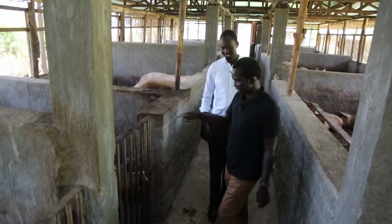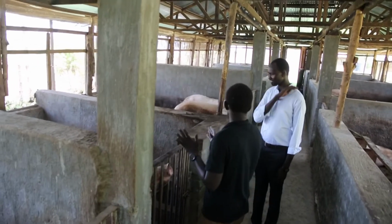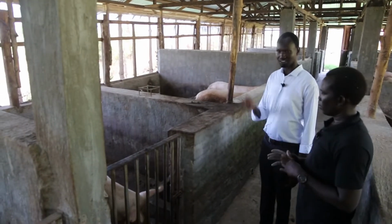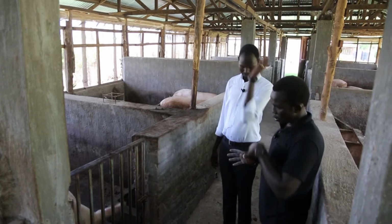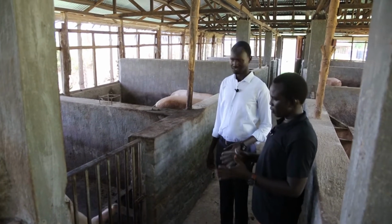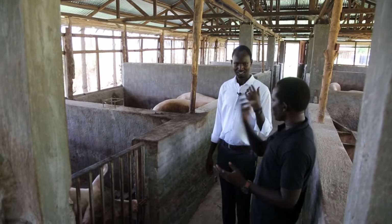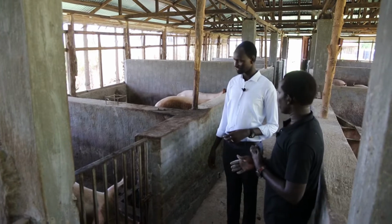Yeah, this is our main breeding board. Yeah, they are kept separately. You don't mix them with the female. But for you to bring them closer to on heat, you have to keep the female closer to the male so that the odor or the smell of the male attracts the female, and then it would be able to be served.